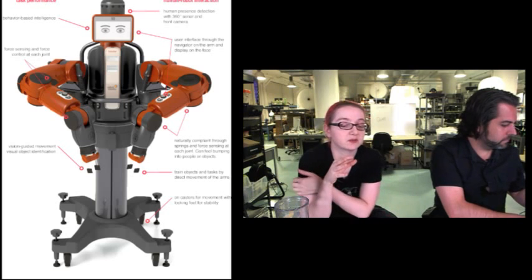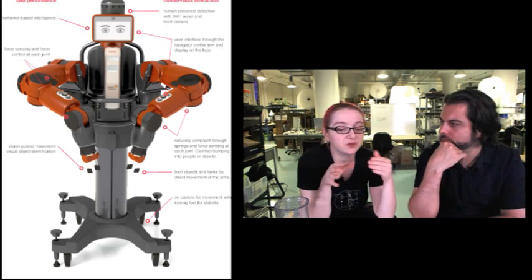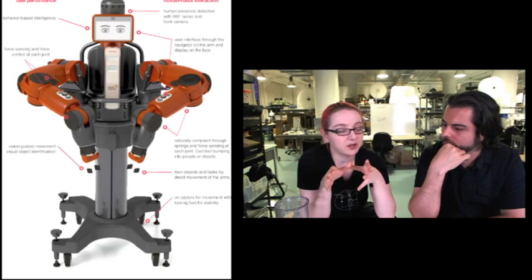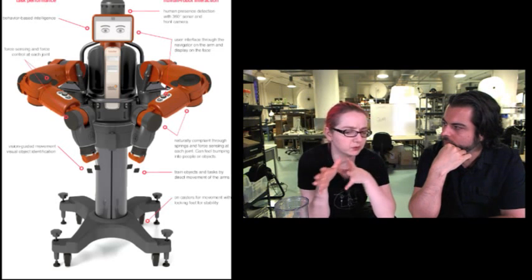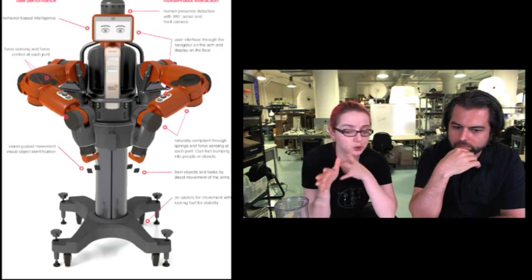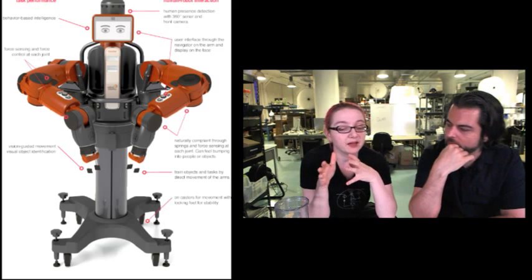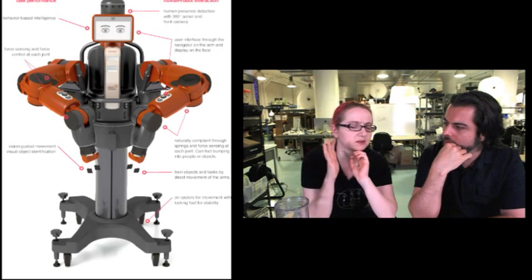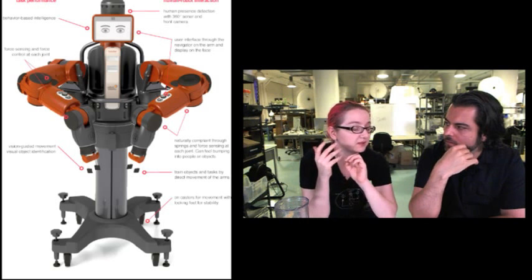hit a person, because it has a force feedback system that measures how much force, or torque, it's actually applying to the joint versus how much it should be. And if there's a mismatch, it's sort of like a ground fault interrupt, but for force. It'll know that there's something it's bumping up against, and it will immediately stop. And it can stop fast enough that it won't hit you.